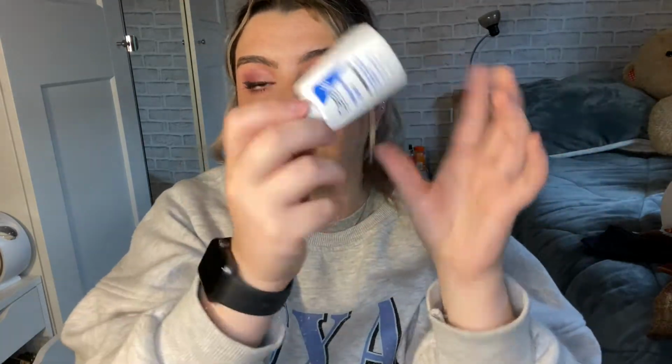So yeah, I was talking about the CeraVe Moisturizing Lotion. This is really, really good. I would repurchase it in the full size. I just have a bunch of different moisturizers that I'm working through right now, so I don't need to purchase it, but if I ever find myself out of one, I would definitely want to repurchase this.